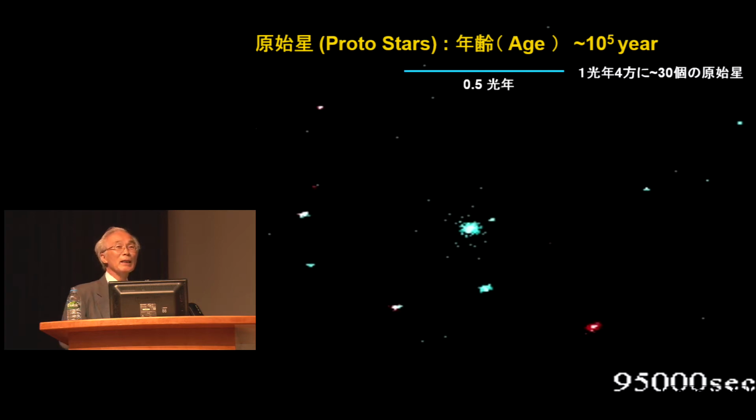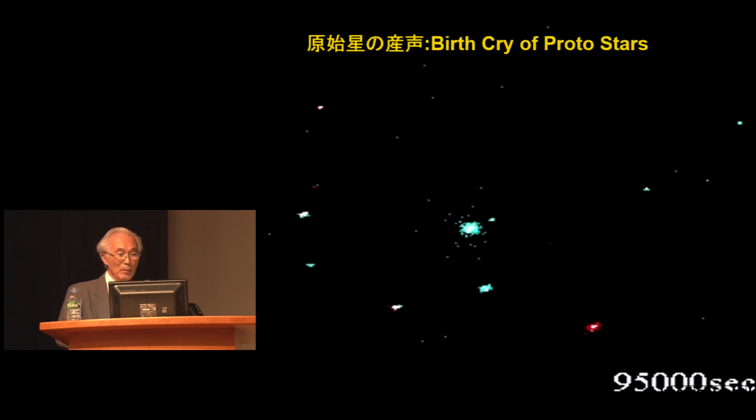This is the age of these protostars. So this is also the day one after the birth. If this is a human, they are really babies, and then they blink, and it is almost like a baby crying just after the birth. This is a snapshot of 5,000 seconds. And so this covers 1.2 days, and if it is the human life, it is 1 second.